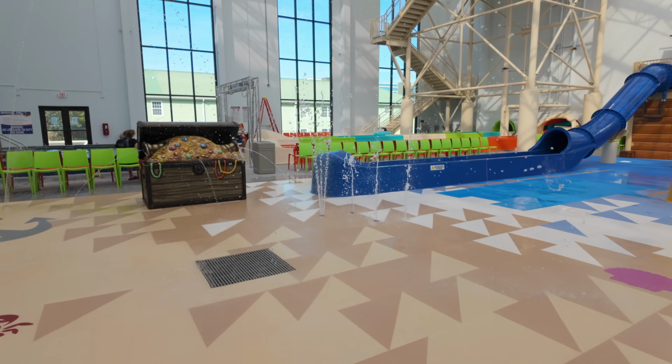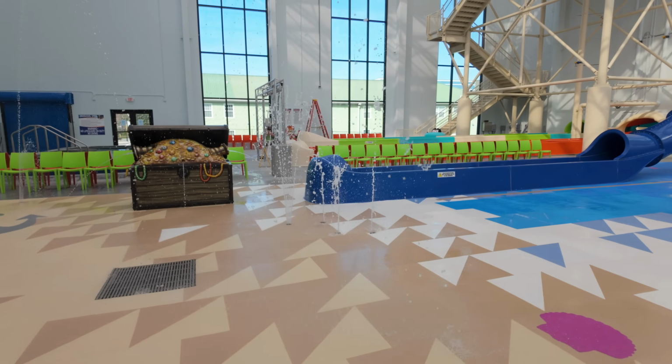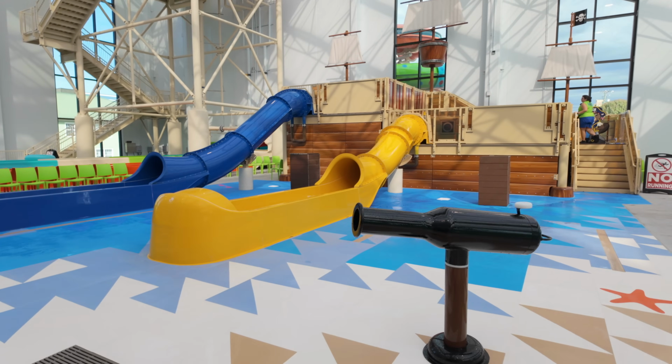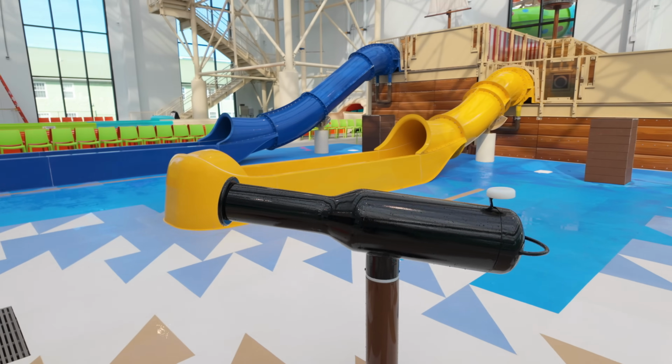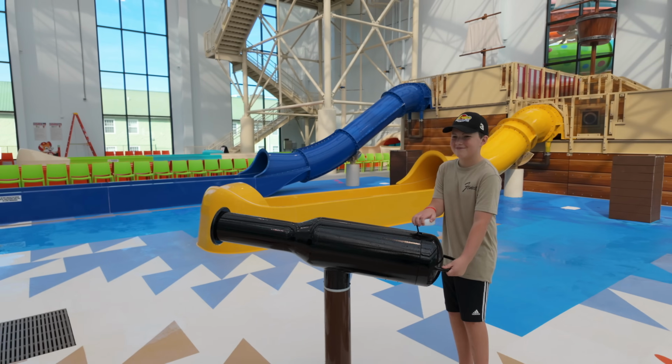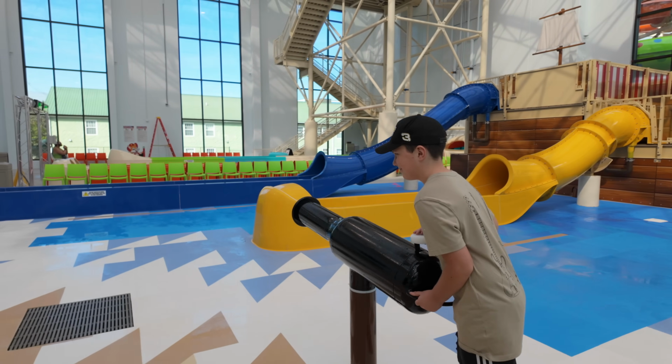I just want to give you a little closer look at the splash pad area. You've got a little treasure chest shooting out water as you come up to the pirate ship over here. And we do have a gun. Micah, I think we got to try out this gun. Can you get it to fire? No, no, no. We keep it that direction away from Dad.